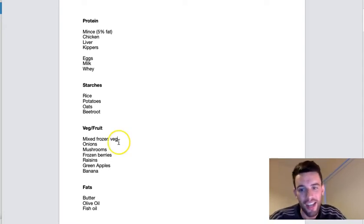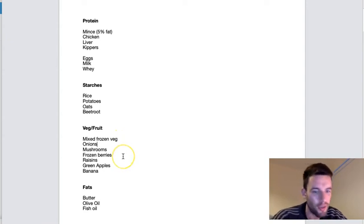Then after this I just have onions, mushrooms, frozen berries. Again, really easy to just throw on top of your oats and stuff like that. Same with the raisins below it. Really easy to bang in with some oats, easy to bang in with some rice as well, different rice dishes.